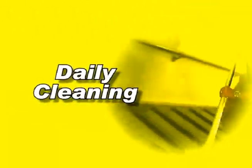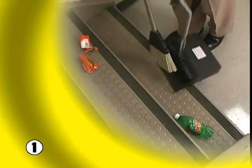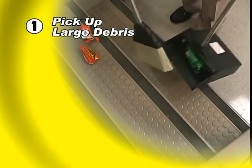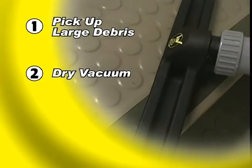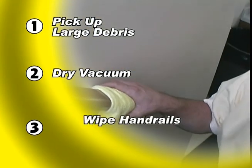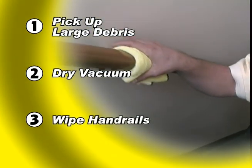The process for daily stairwell cleaning with Kaivac includes 3 easy steps. 1. Pick up any large debris with the Kai pan. 2. Dry vacuum the stairs and wide flat surfaces. And 3. Wipe down the handrails. It's that simple. Let's get started.